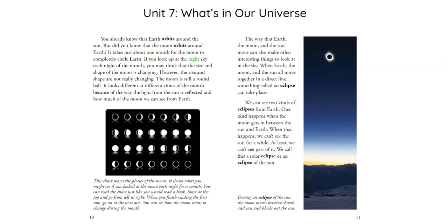If you look up at the night sky each night of the month, you may think that the size and shape of the moon is changing. However, the size and shape are not really changing. The moon is still a round ball. It looks different at different times of the month because of the way the light from the sun is reflected and how much of the moon we can see from Earth.